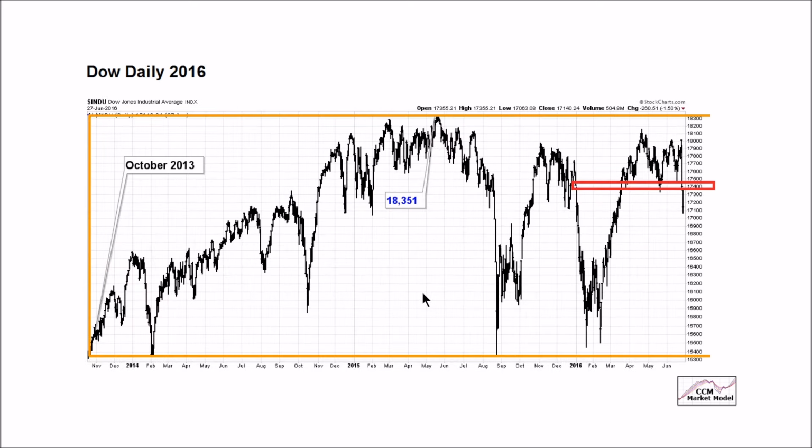It's a daily chart of the Dow. This is the long-term consolidation box. It was in the box from October of 2013 on the left side of your screen. And this is as of June 27th. You can see on June 27th, things didn't look particularly good. We had not yet exceeded the high from 2015.